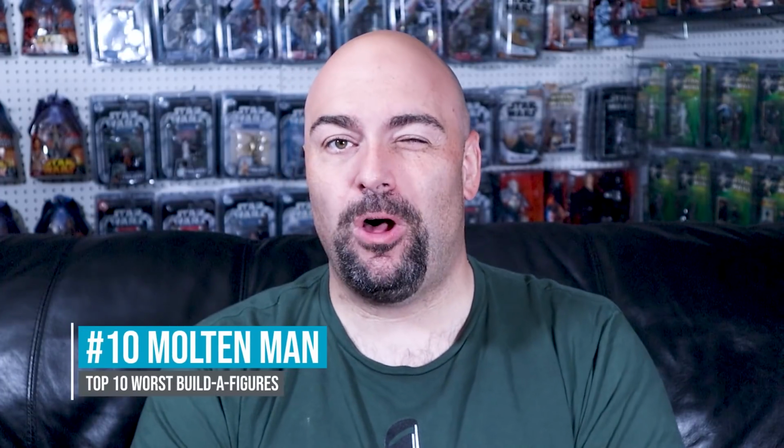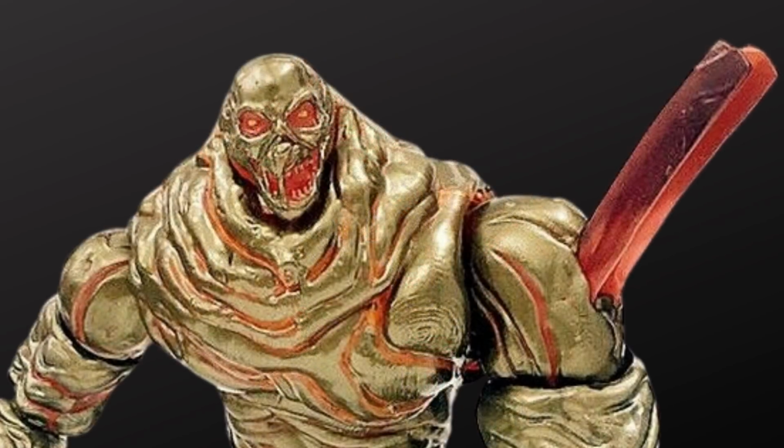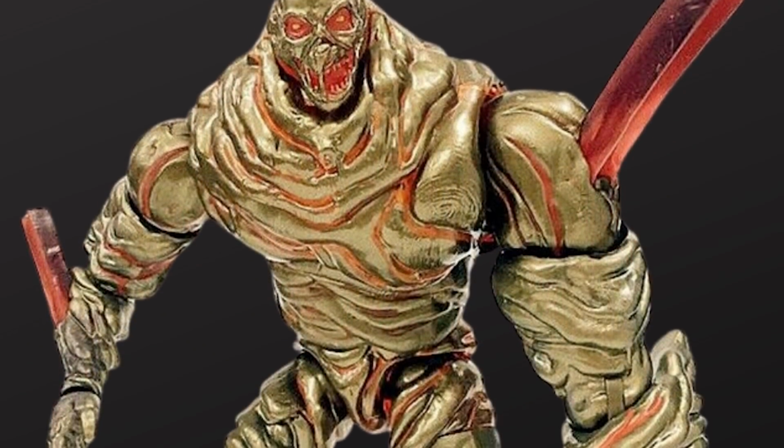Coming in at number 10 is Molten Man. He got just a paltry 2.2% of the vote. He was released in 2019 as part of the Spider-Man Far From Home movie. If you want to buy him on eBay complete without having to buy the figures, it'll cost you about $30. Here's the thing, this guy wasn't even on my initial list because I thought he looked pretty cool. But thanks to a lot of fan hate, he was written in so many times that he managed to squeeze his way into the top 10.